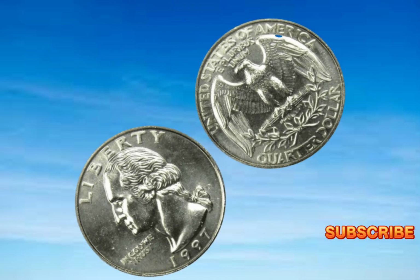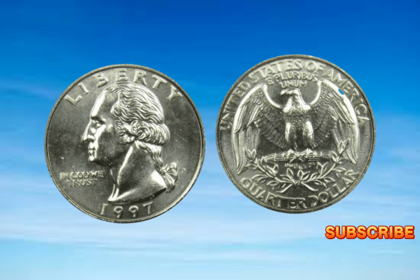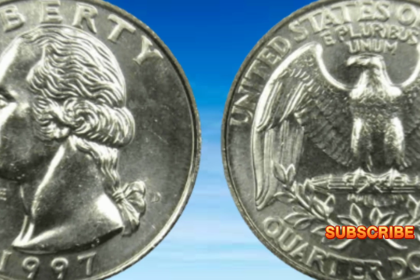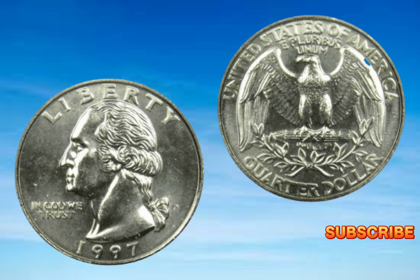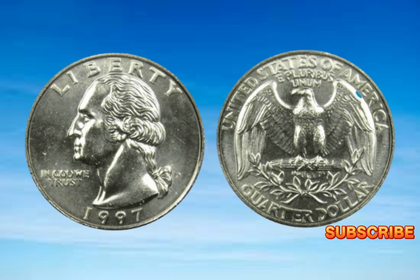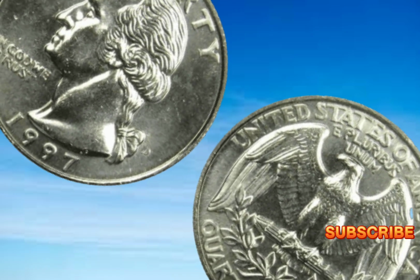Reality and last auction in millions. While many rare U.S. coins have crossed the $1 million threshold at auctions, the 1997 quarter is not among them. Due to the high mintage and availability of these coins, there are no known records of 1997 quarters selling for millions. The most valuable coins that have fetched millions in auctions are usually rare historical coins such as the 1804 draped bust silver dollar or the 1933 St. Gaudens double eagle, not modern mass-produced quarters.